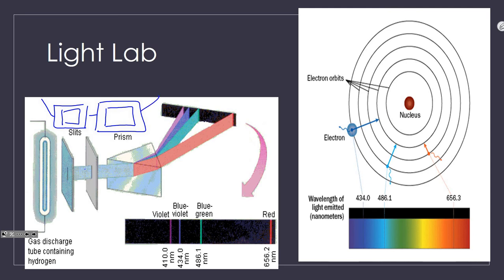A lot of you use them for fireworks. They sell them out in the summer. They're basically diffraction gratings, but they have a small prism inside right here. So they're going to separate the light into the lines, so you're going to be able to see the lines in lab. Okay, the bright line spectra.